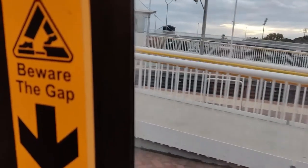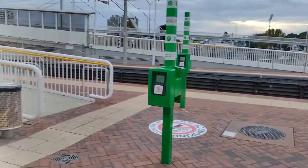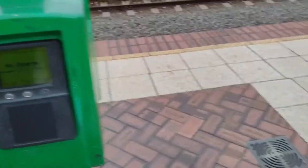And here we are, Claysbrook Station. The doors will quickly open and then I can stop the stopwatch. There we go. That's our time. Okay, tag off again now. No charge. And this is free because this is still smart therapy training. Zip up here. 10 minutes?